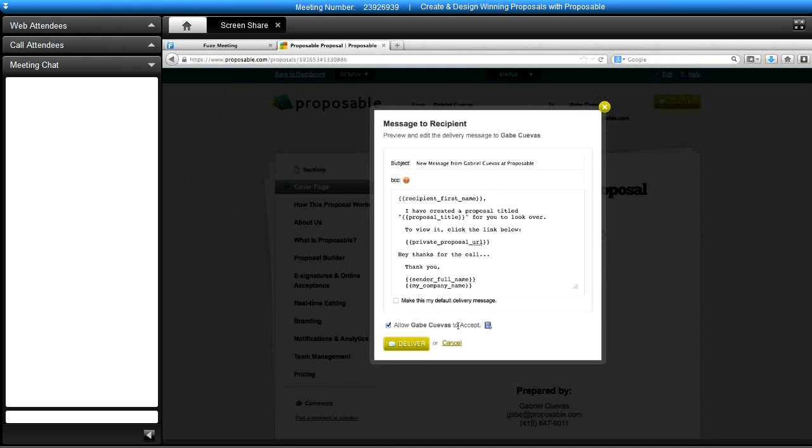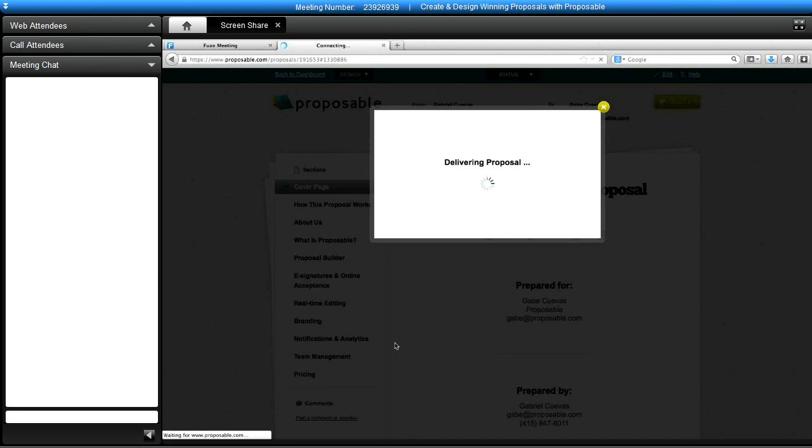This is kind of a neat tool, because if you have multiple recipients within a proposal, and let's say, for example, you're sending a proposal to the CEO or the business owner, and maybe you're sending it to also the project manager, well, the project manager does not need to accept the proposal, so you wouldn't check that box for that project manager. Of course, if you make changes to this, you can make it your default message as needed. So I'm just going to go ahead and fire off this proposal here, and there it is.